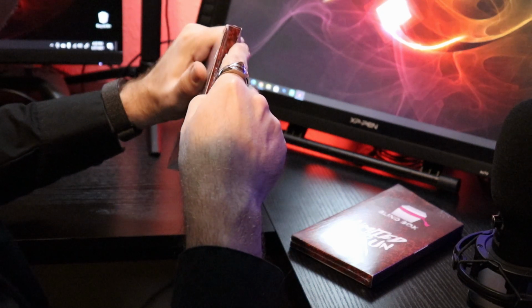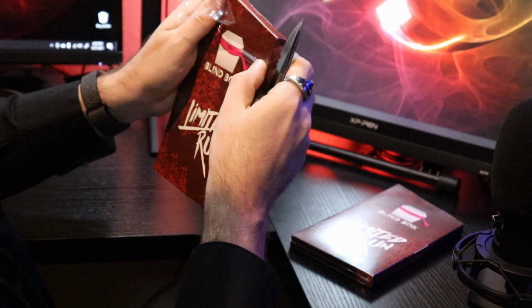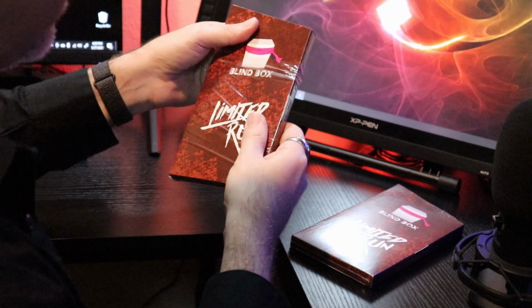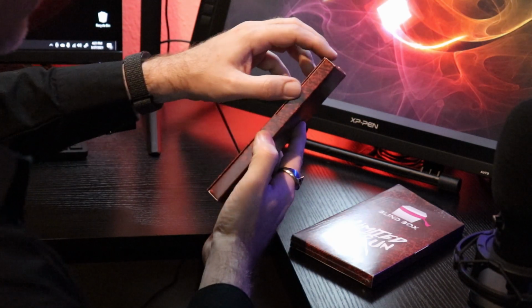I think this is just a brilliant concept on their part. It helps them get rid of old stock, and also is just something very fun and interesting for the people that appreciate what they do. You just never know what's going to be inside.